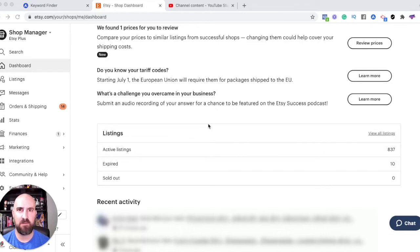I've also found that around a 20% discount works the best too. It works better than 15 or 10%. That's usually enough oomph to entice them to come back and buy from you.